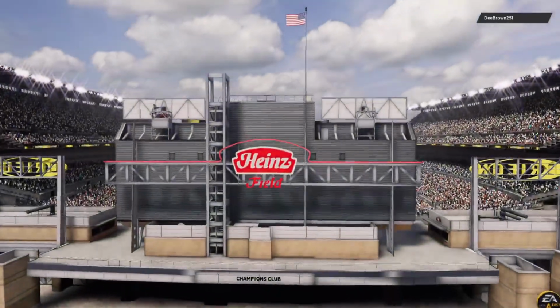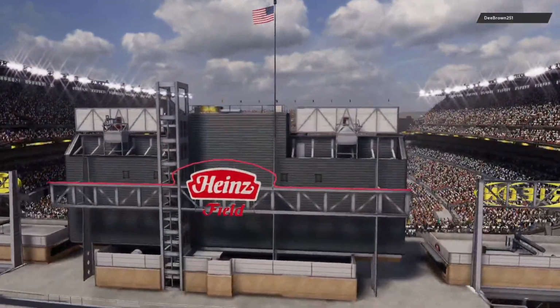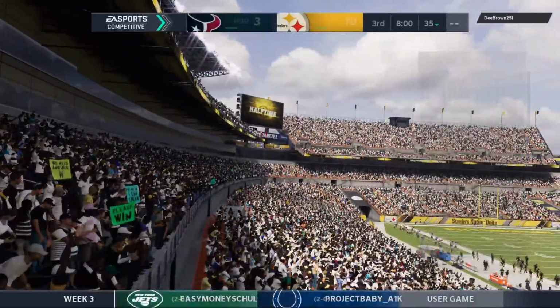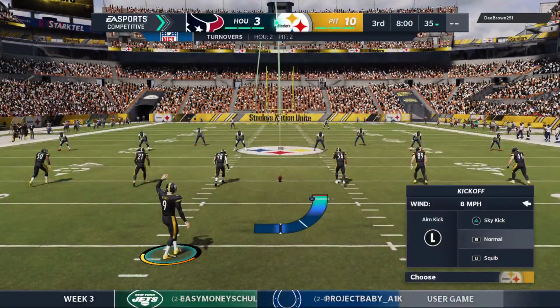So we have reached halftime with a touchdown being the difference on the scoreboard. As we send you down to Orlando, where Jonathan Coachman has our EA Sports halftime report.